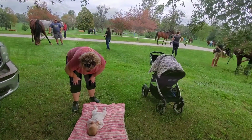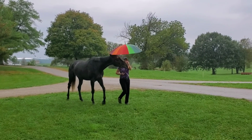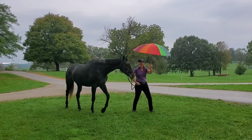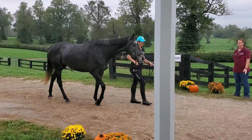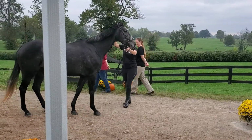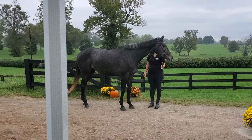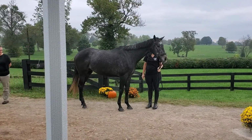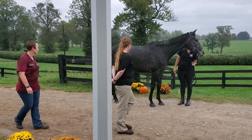Jen was actually walking around with Elysia and the umbrella, showing just what a nice little chill girl she can be. And then we did our jog inspection, which was a little bit intimidating. You line your horse up and the vets walk around your horse, and then you have to trot your horse down and back. And there was actually a large number of horses that failed the jog, and not necessarily that they were lame, at least they didn't look lame to me.